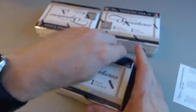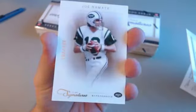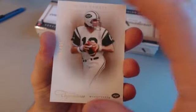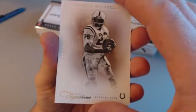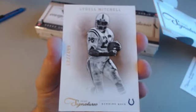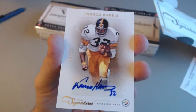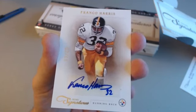All right, guys. Box 3. We'll start with a Dez to $4.99. Mr. Namath. Lydell Mitchell for the Colts, another old school legend of $4.99. Oh, my Lord, we did this a second ago. No zero. How about a Franco Harris autograph, number 225 for the Steelers? Pulled a plate a minute ago out of Supreme. And now that. Oh, nice hit, man.